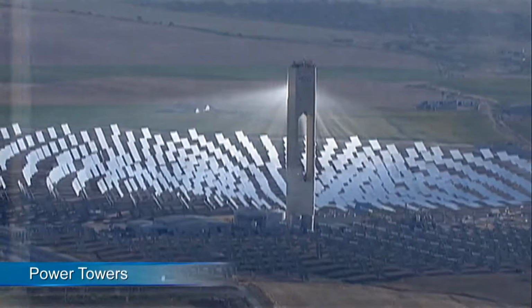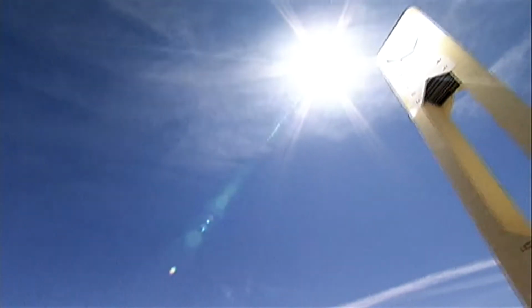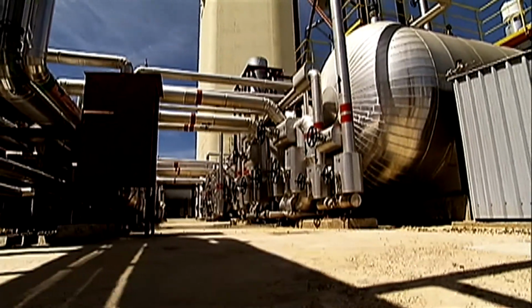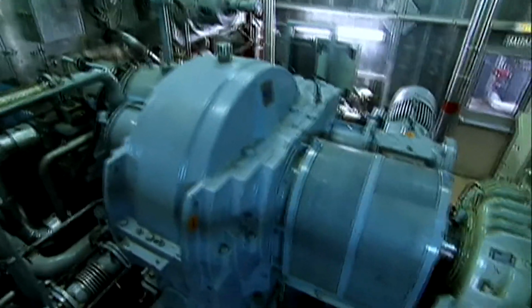CSP system that uses large flat mirrors to reflect sunlight onto a solar receiver at the top of a centrally located tower. Fluid heated in the receiver produces steam, which spins a conventional turbine to generate electricity.